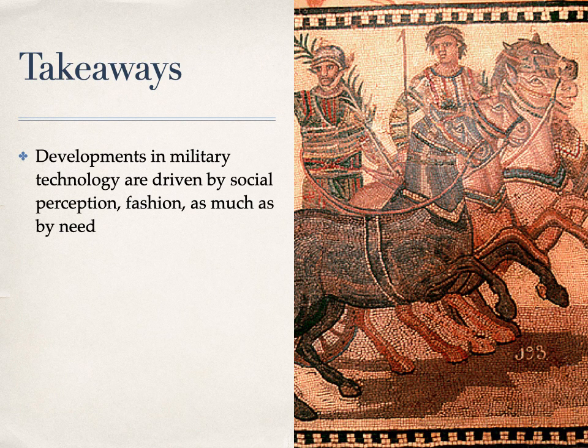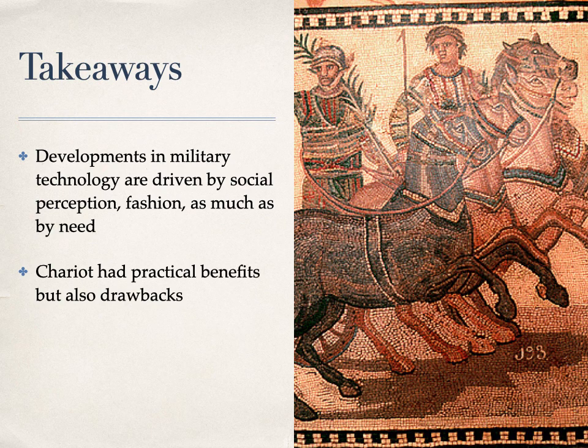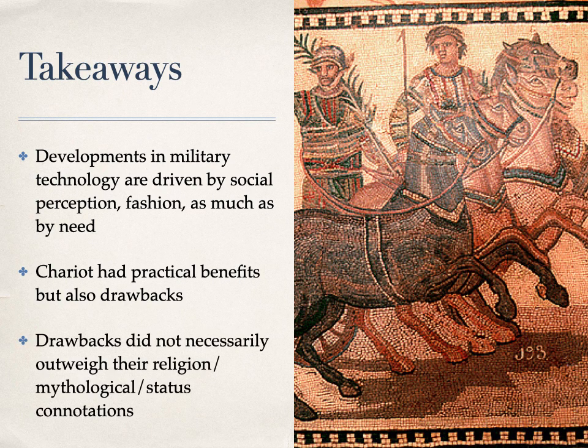So the chariots had practical benefits, but also drawbacks. And the fact that they had religious and mythological and status connotations were a big draw despite these drawbacks. And sometimes it kept them in use even when it maybe shouldn't have. It wouldn't be the first time that people go for technology based on looks as well as, or perhaps in lieu of, functionality. After all, a lot of us do own iPhones.